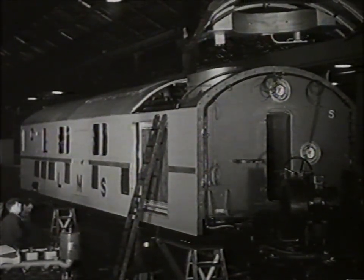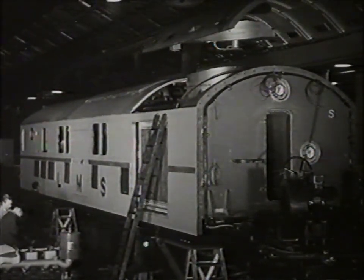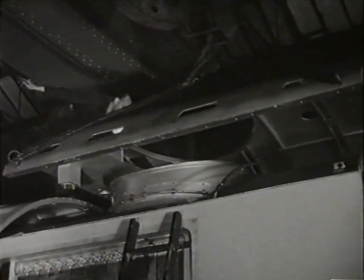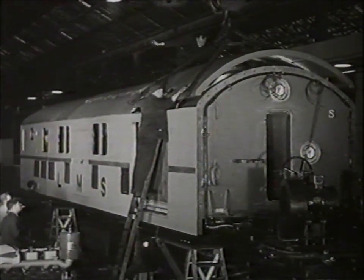The last section of the roof, that over the fuel tanks, is being fitted into position. There are hinged doors in the roof so that the diesel engine covers, pistons and other parts can be easily removed for examination. The inside of the body, including the driver's compartments and the roof, are sprayed with asbestos to reduce noise and to provide good insulation.